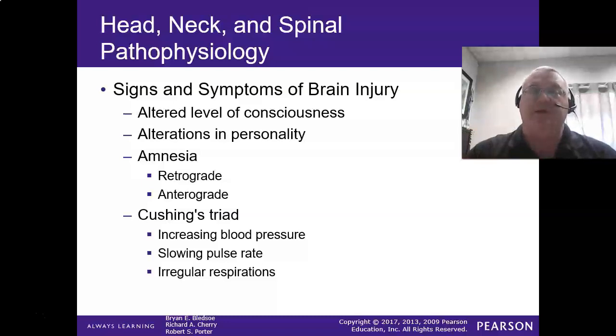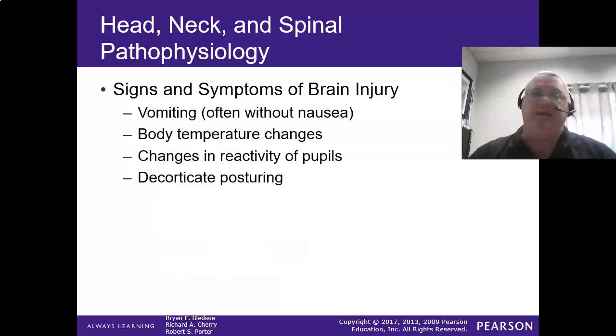Signs and symptoms of brain injury: usually altered mental status, alterations in personality. They can have amnesias, whether it's retrograde or anterograde. In other words, they don't remember things before the incident or after the incident. Now, Cushing's triad, this one we should all remember from EMT school. Again, increasing blood pressure, slowing of the pulse rate, irregular respirations. It is a sign of increased intracranial pressure.